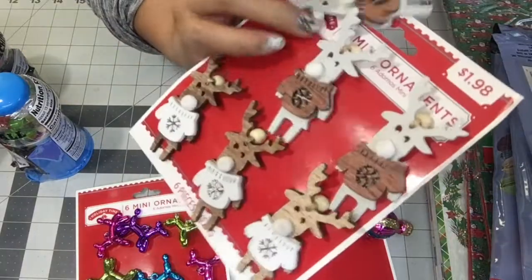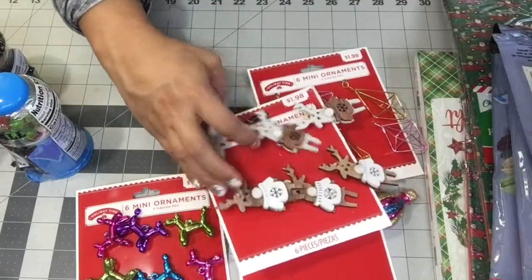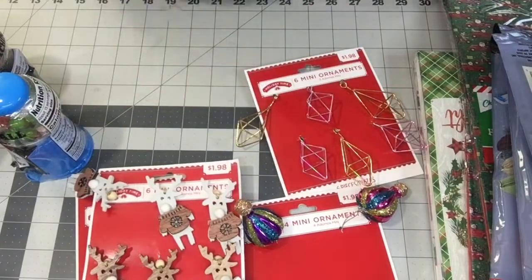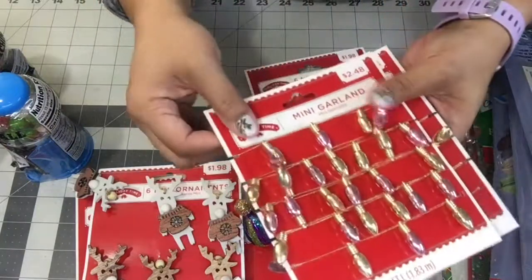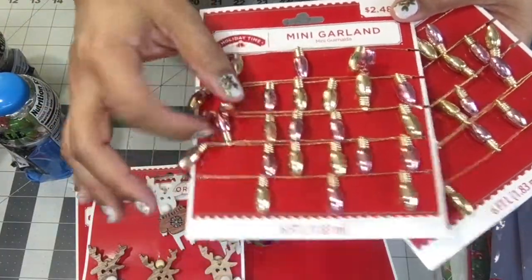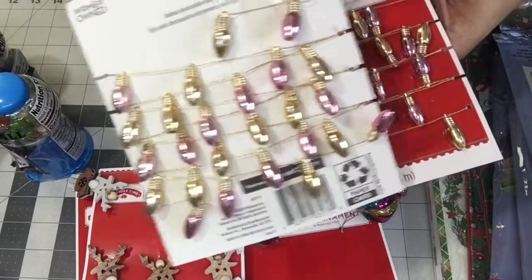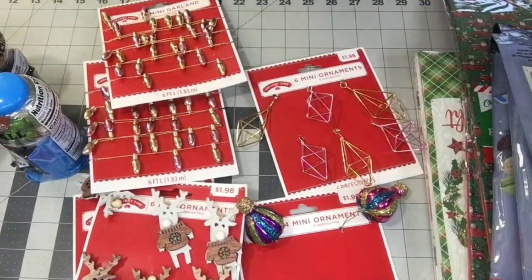I also grabbed these little reindeer wearing sweaters. It's a little tangled up, but it looks like that. Isn't he cute? I thought he was so cute. And then I just got 2 strands of the mini light bulb garland. It's pink and gold, or gold and pink, or whatever. But I just grabbed 2 of those. So pretty. Look at that. Look at how bright that is. So heavy, guys. So that's it for my haul, guys.